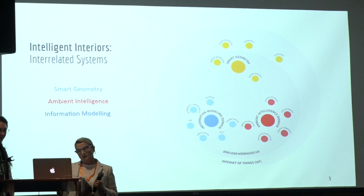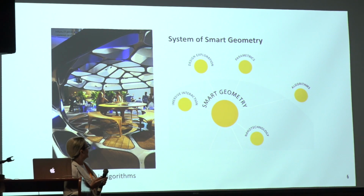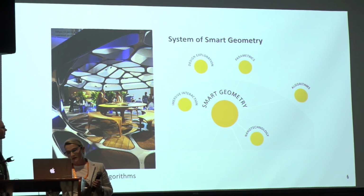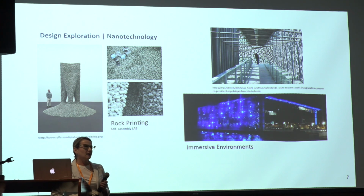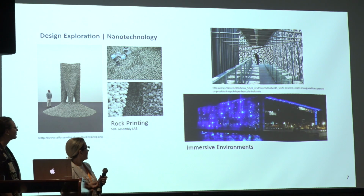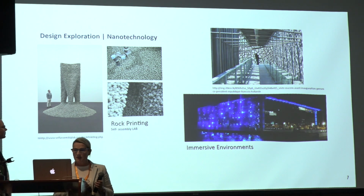And so the first domain is smart geometry. And smart geometry is a parametric program, and it's based on algorithms and coding. And it's an experiential and aspirational end of design tool. You see Frank Gehry uses this, or Zaha Hadid will use parametric designing tools.